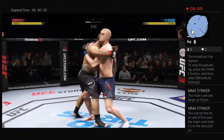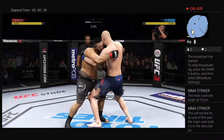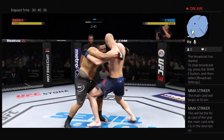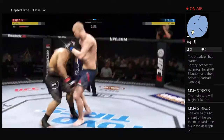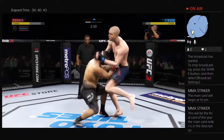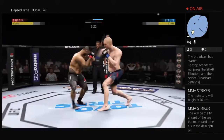One overhook, one underhook. Oh, now the hook in the clinch by Struve. Got double underhooks. And he's in the Muay Thai clinch. Battle for position here.